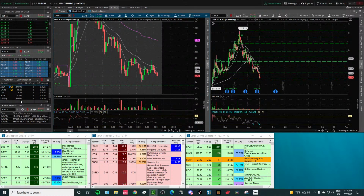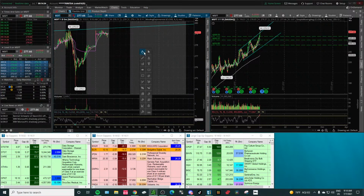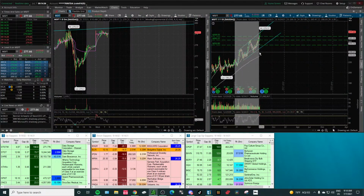Sometimes I actually do. Microsoft actually looks very good. Oh, by the way, guys, that stock, that trade that I was looking at, it got rejected and didn't go in our favor. The setup didn't play out. Microsoft, I think that's this. Yeah. Microsoft looks like it could potentially come down.